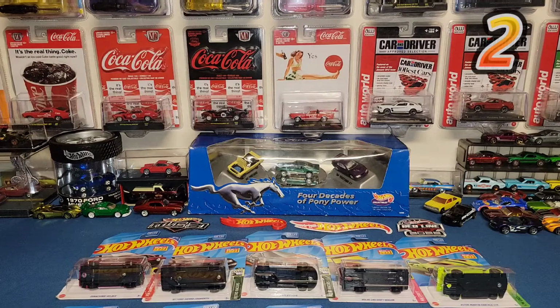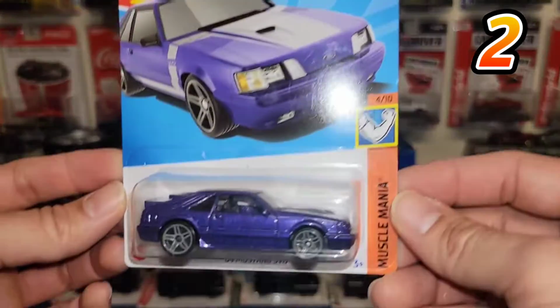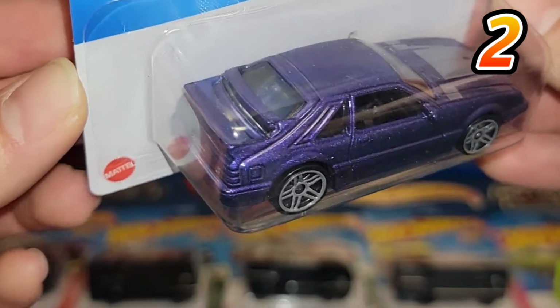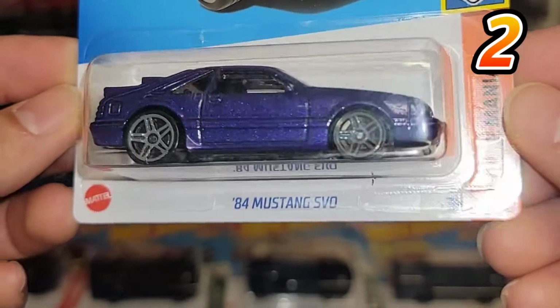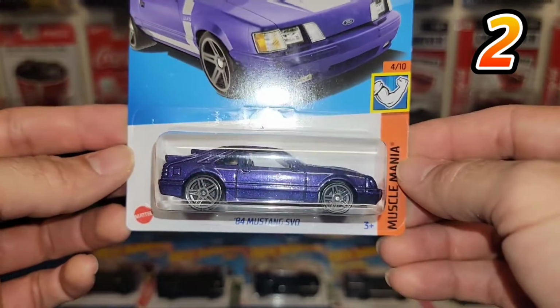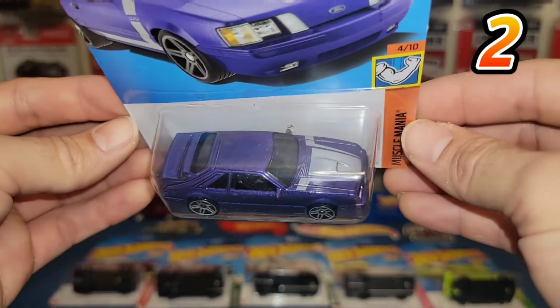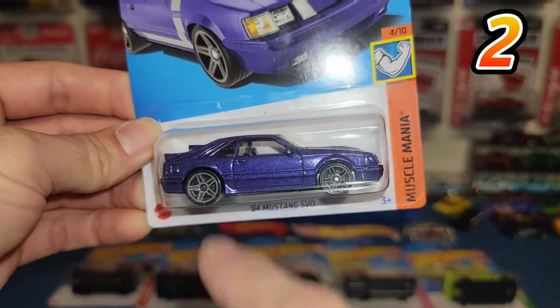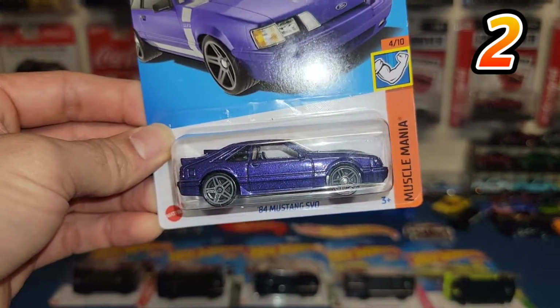Coming in number 2, we have the 84 Mustang SVO. Now this one's actually a tampo error, but I just love that they brought this one back for this year. It's out of the Muscle Mania series in the purple metallic. You have the silver stripe that runs across the hood and typically runs down the side, but I just wanted to showcase this one in particular.